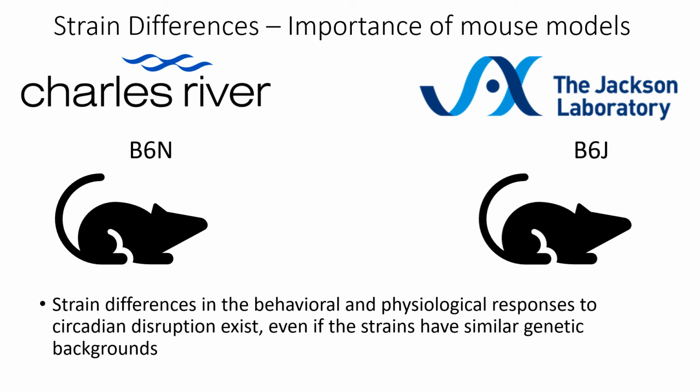For many years, these strains have been considered interchangeable until recently there has been evidence to suggest that there exist several strain differences in the way they respond to circadian disruptions. This creates variability in many study results. My study was done to define differences between these two genetically similar strains of mice.